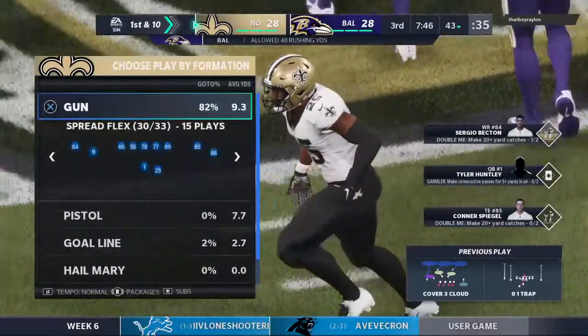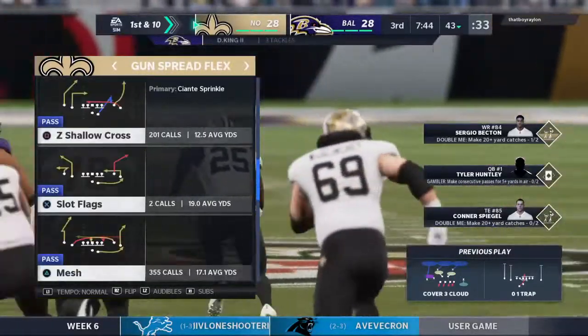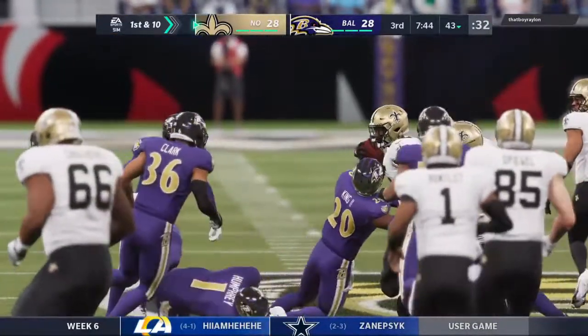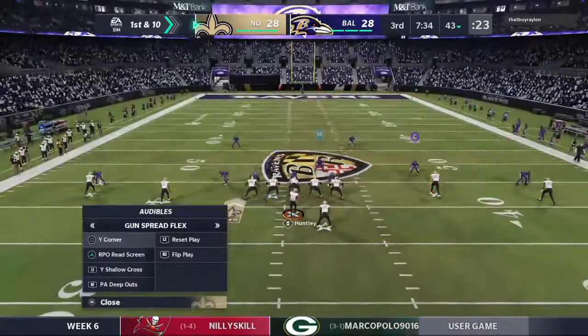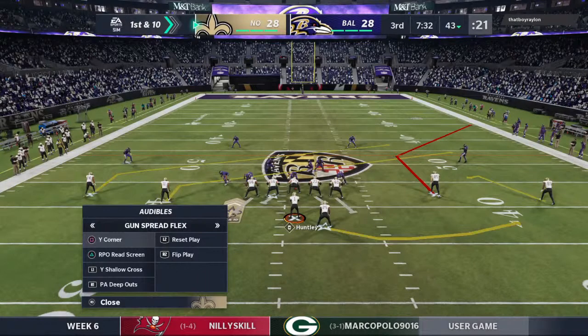Solid way to start the drive. 13 yards, picking up the first. Most of their damage has been done through the air. I mean, they've rung the bell 3 times with passing touchdowns. But guess what? Ground game has not been neglected. Nice little burst right there.